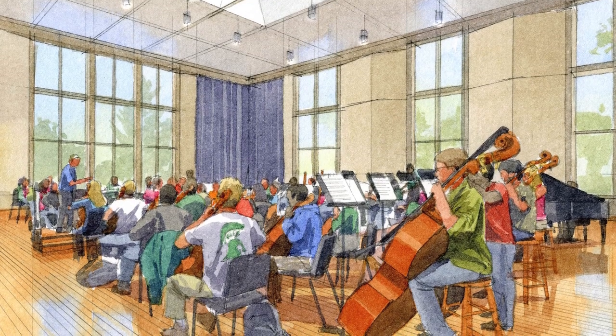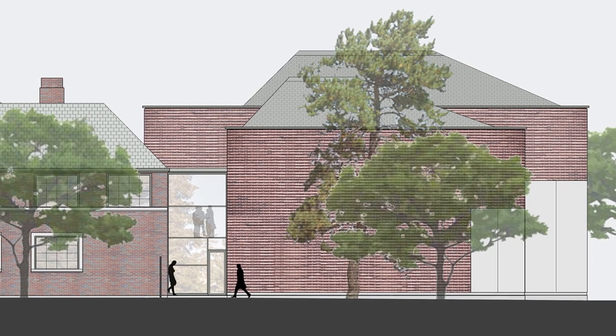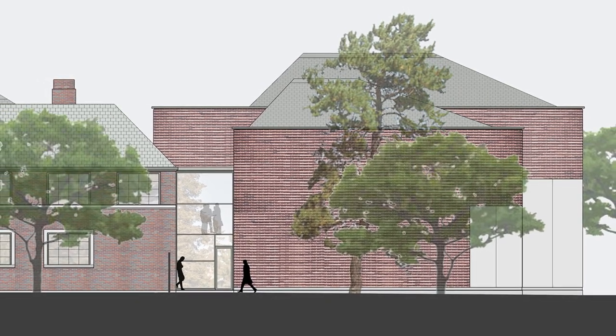The ability to produce a quiet, protected environment for learning, for practice, for recording, for capturing your artistry is exceptionally important. Oh, I think it's going to be transformational, this project. The quality of the rehearsal environment that we're going to create is really going to be world class.